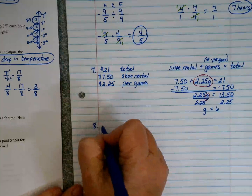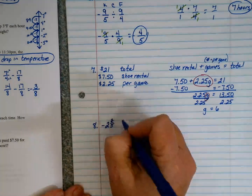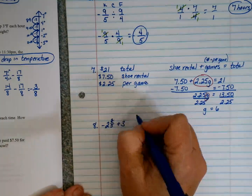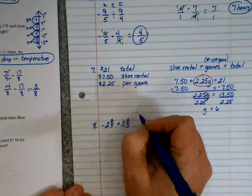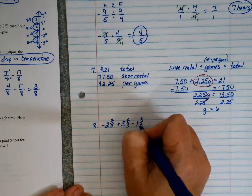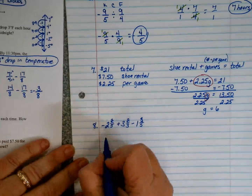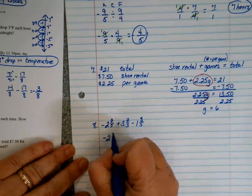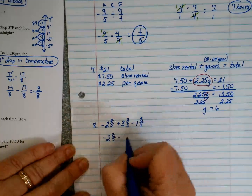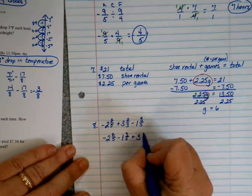So I have negative 2 2/5 plus 3 2/3 minus 1 3/5. Okay, well, I know I don't have common denominators on all of them, but I do have 2 that have common denominators, so I'm going to use the commutative property, and I'm going to rearrange things. So I'm going to make this negative 2 2/5 minus 1 3/5 plus 3 2/3.